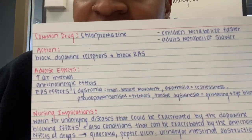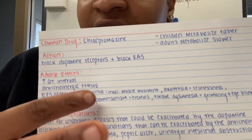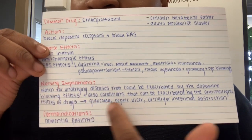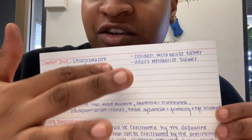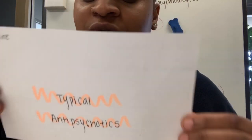Then adverse effects: increased QT interval, anticholinergic effects, EPS effects, and then I have what all of those are. Then for nursing implications, I have what you would do as a nurse, contraindications for dementia patients, and then I have just a little tidbit of information, like children metabolize this drug faster, adults metabolize it slower. And that is what's specific to this drug right here.